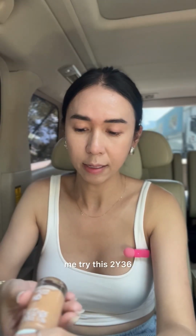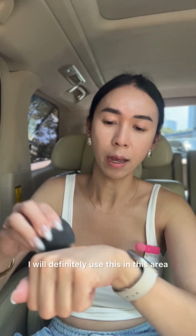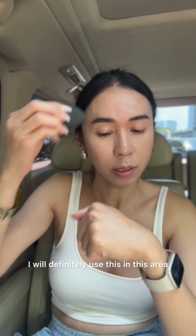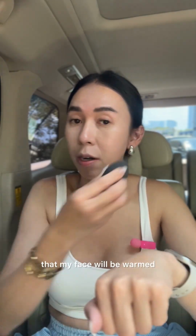Let me try this 2Y36. Try natin. I think this is too warm for me. So kung gagamitin ko to, I will definitely use this dito sa area na to. And then dito para magkaroon ng warmth yung face ko.